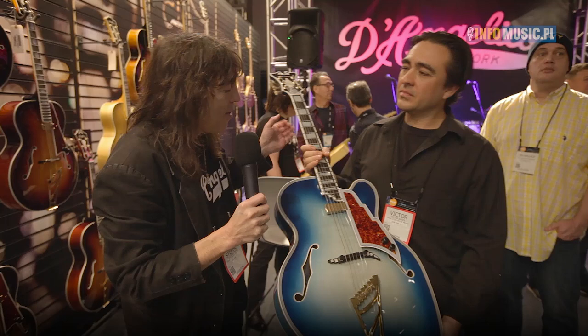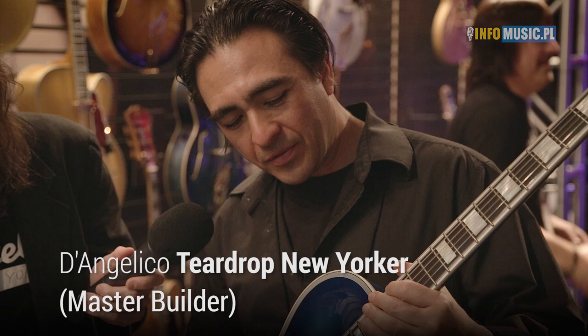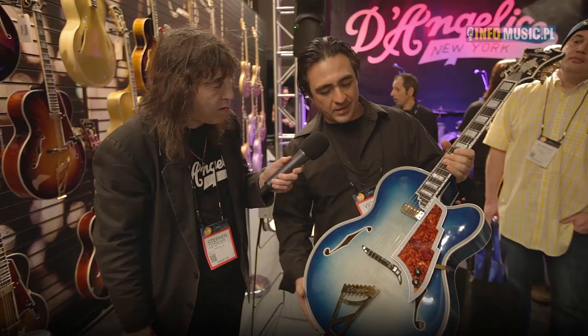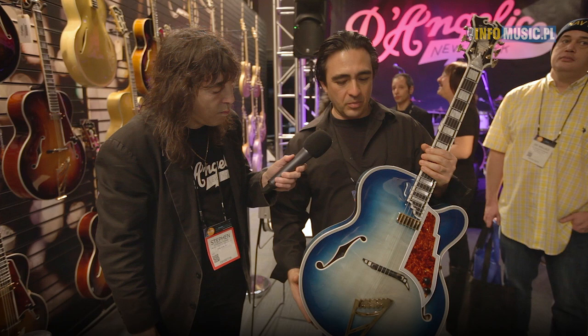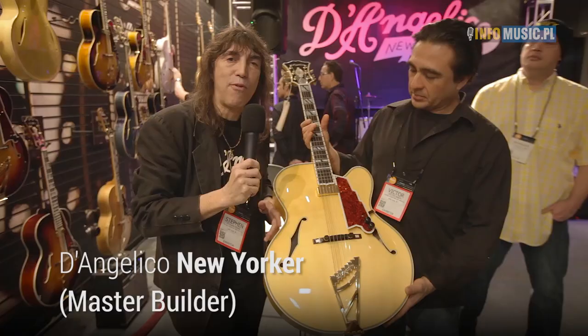I see we have one of our new D'Angelico Teardrop Master Built guitars built by you. Yes, I built this guitar in our custom shop in New York. Worked from all kinds of old vintage pictures of the original, and we decided to do a bluebird finish on it. These are all Italian cello woods used for the soundboard and the backplate, and deluxe appointments. Pleasure to build. This is a new master builder that we have for this year.